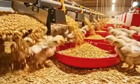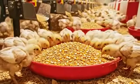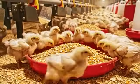Automatic feed lines turning on. Yellow corn feed fills the red plastic pans. Orpington chicks rush towards the pans to eat.